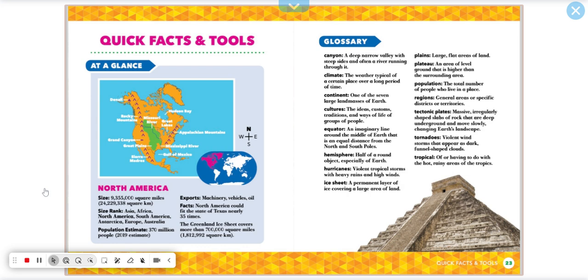The size, we are 9,355,000 square miles. It's Asia, Africa, and then North America as far as size. Our population estimation is 370 million people as of 2019. We export, that means we sell machinery, vehicles, and oil. North America could fit the state of Texas nearly 35 times. That's how big it is. And the Greenland ice sheet covers more than 700,000 square miles.